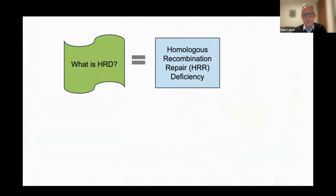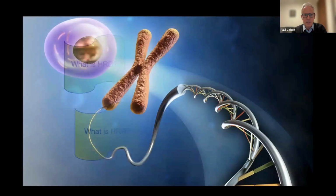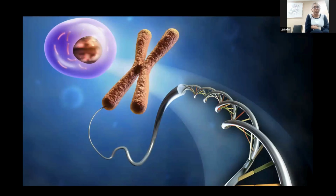So what is HRD? Well, HRD stands for homologous recombination repair deficiency, or HRR deficiency. And what is HRR? HRR is basically a DNA damage repair mechanism, which is very important. I think I'm just going to take a little step back and try and cover some very basic biology, which I'm sure many of you will know.